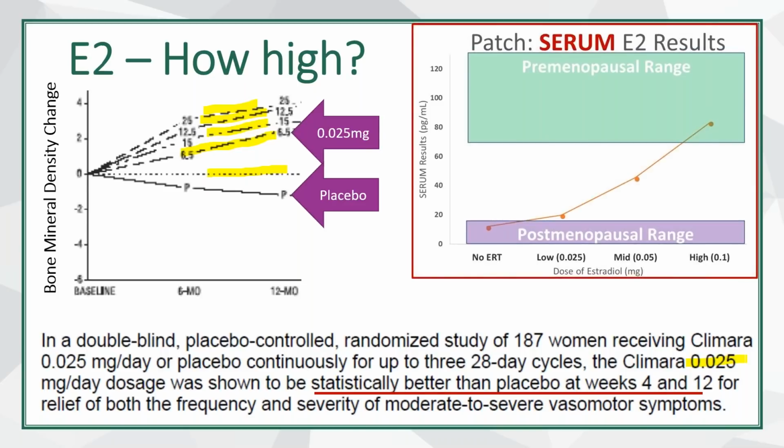But what is happening to the labs? So you can see here, the point on the left is the postmenopausal range there in purple, then up above you have the premenopausal range. And in this particular study for patches, the people not on therapy are in the postmenopausal range, and at 0.025, this lower dose, they're barely outside the postmenopausal range. So we're not anywhere near the middle of the premenopausal range, and we're seeing a very significant impact on the bone, hot flashes, and so on, right?